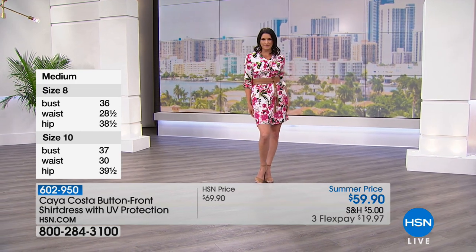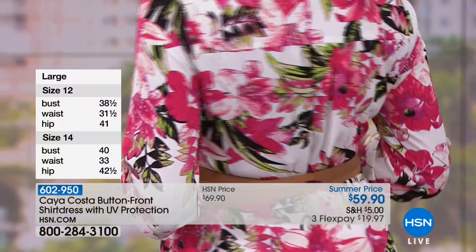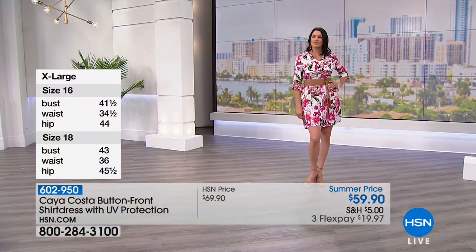Kelly even said to me when we were meeting, Robin, how cute if you had your swimsuit on, if you just put this over it, like a little dress or a little jacket, and throw it on over your bathing suit.